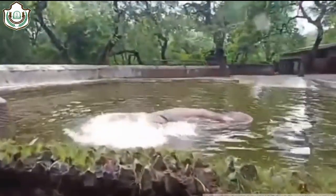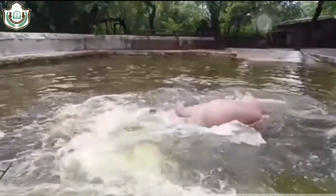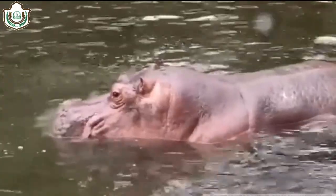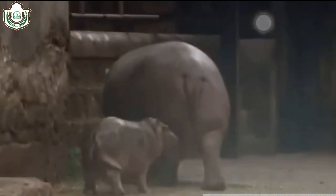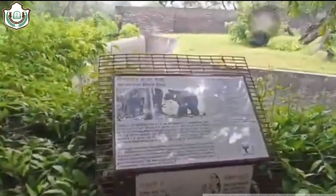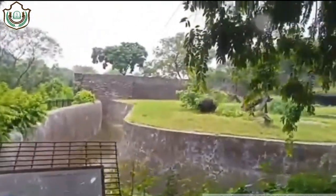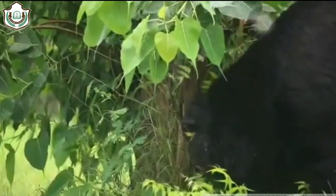Now, can you guess this animal? Wow! Yes. Hippopotamus. And do you know they are also known as hippo. They are big in size. Now, let's see the next animal. Can you guess the animal? Ooh, bear. You know, bear has shaggy hair.